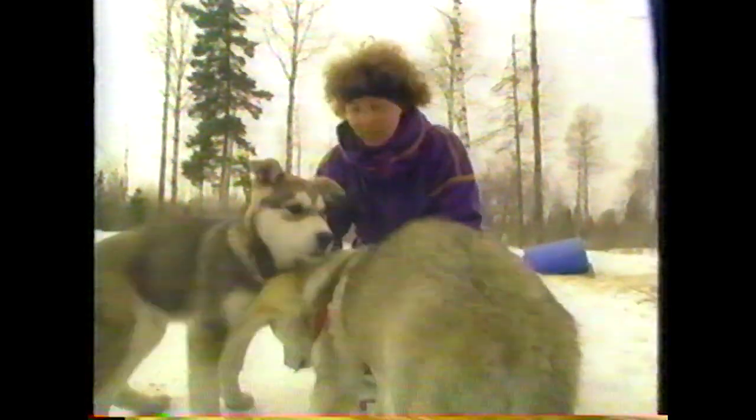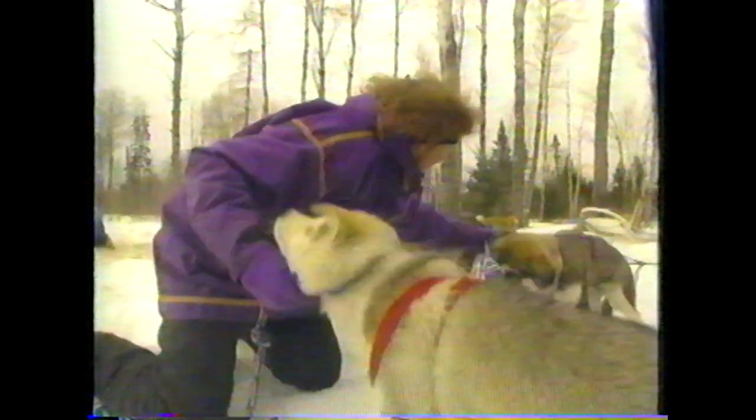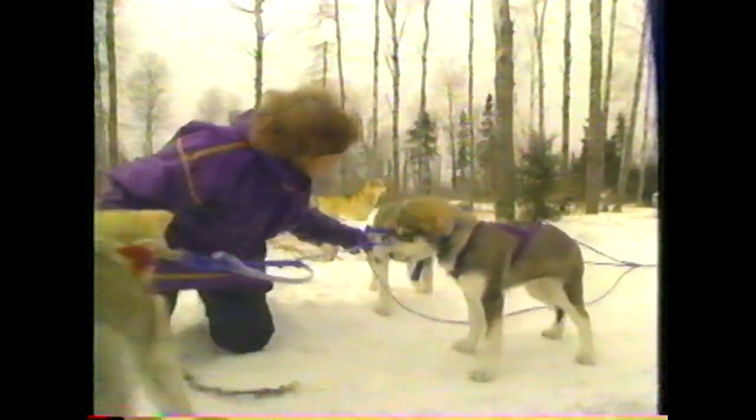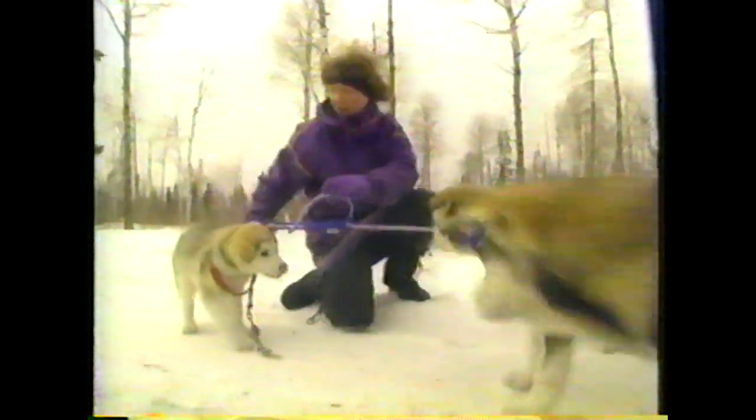They really have a natural desire to pull that's been bred into sled dogs. Hi, Willow. That's a good girl. Hi, Blue. Well, if you want to go stand back with the sled. Do you want me to give them a signal or anything? We say, hike, hike. Ready? Good girl. Hike. Come on, Willow.